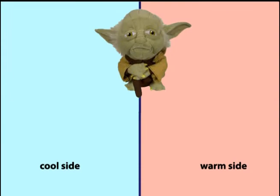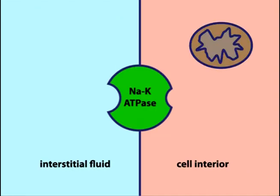But what does this have to do with life? It turns out that Maxwell's demons do exist, and they are found in every living system. Let's take a simple example. Embedded within nearly every cell membrane is an enzyme called sodium-potassium ATPase. This enzyme binds sodium ions inside the membrane and potassium ions outside.